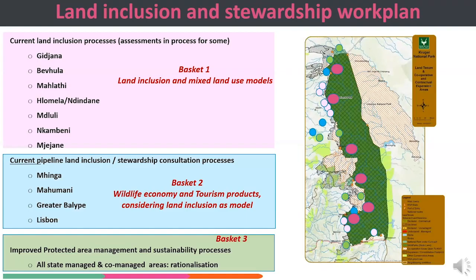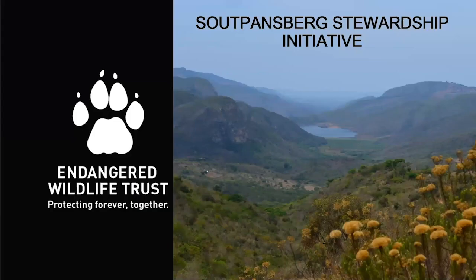Kruger National Park is changing. We need to look into how can we be more inclusive of community areas. Now, the pink dots to the north are some of the community areas that showed the interest to be included into the Kruger National Park, and we are engaging with them each at the level of the royal family and the traditional council structures to look into opportunity for rangeland management around livestock, land inclusion, and enterprise development.